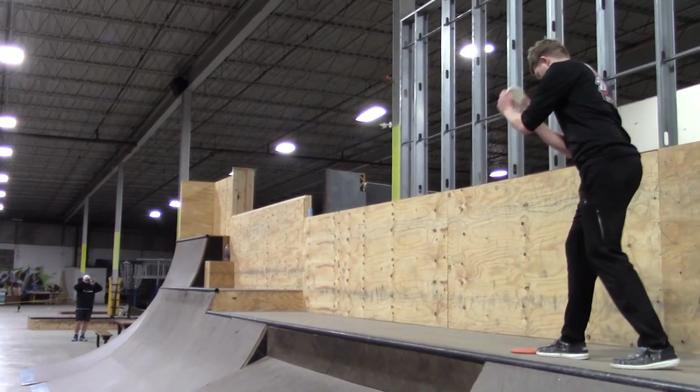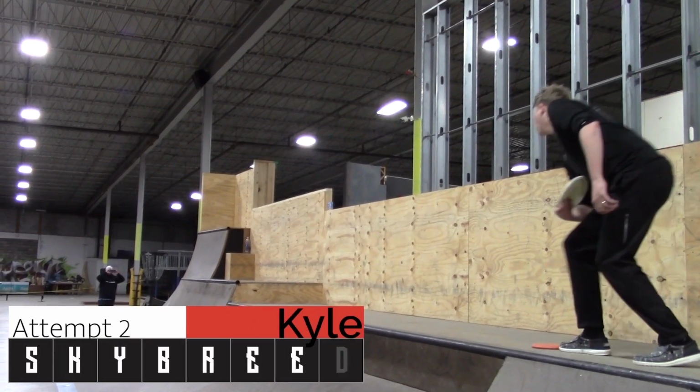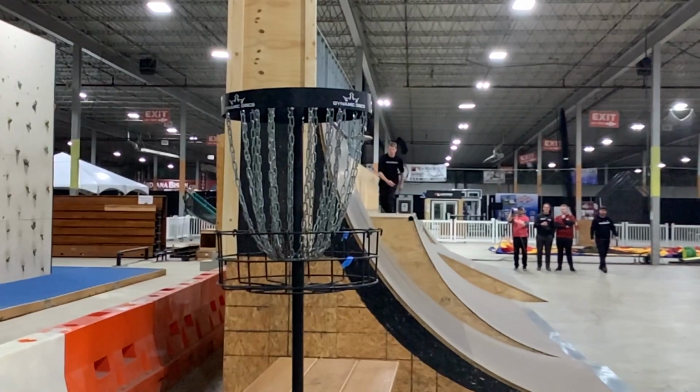Okay. See if he can give it the height this time. Now, if he can make it, he can win. If he loses, it's in Justin's hands. Oh. Oh, God, what a good putt.